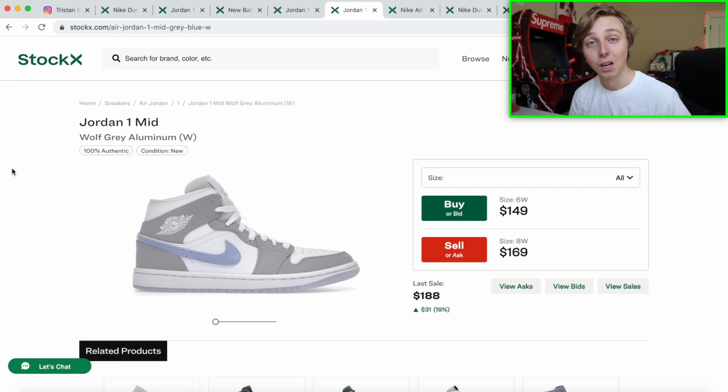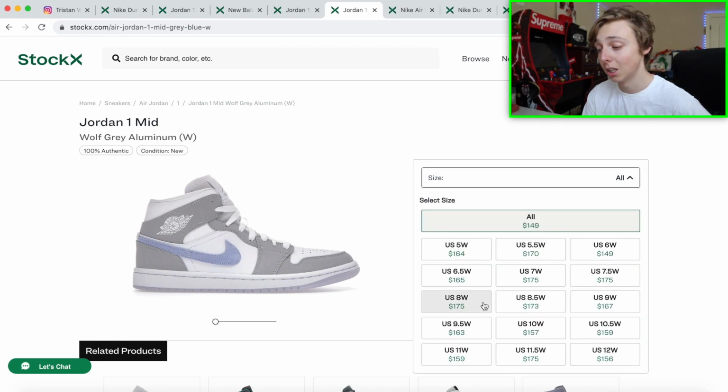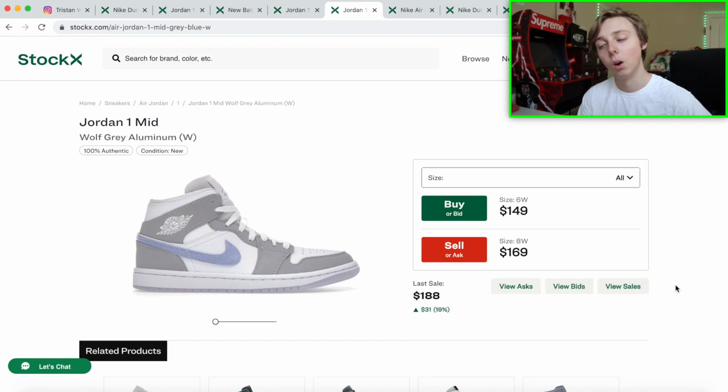We're just here to talk about shoes you could rock in your collection for back to school, back to college, whatever it may be. Although I'm not a mid fan, so I personally wouldn't rock this one, I do think it is a better looking pair of mids for sure. Wolf Gray Aluminum, not bad. This is another woman's one, sadly. I said I didn't want to include too many of these in the video, but it goes up to size 12W, so there you go. So if you're 10.5, you can rock it, but if you're size 11, I'm sorry, it's tough.